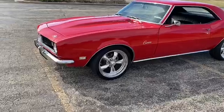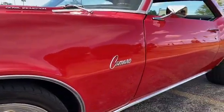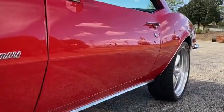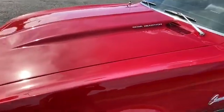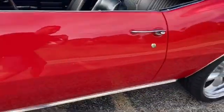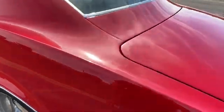Fabulous car. To walk a little bit closer onto the car, I want you guys to pay attention to that reflection. 7 coats of paint and 7 coats of clear. Look at the reflection in the sky. It's magnificent, guys. Not a scratch anywhere on the car at all. Beautiful. Wheel and tire package is brand new on the car.